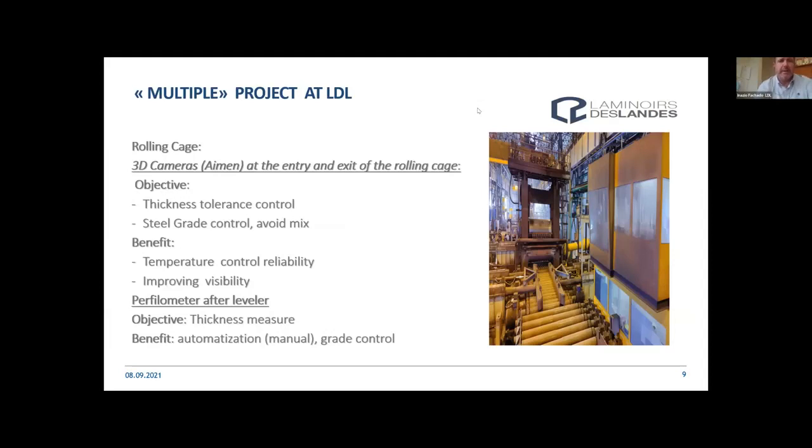And finally, in the rolling cage, we have installed 3D cameras at the entry and the exit of the rolling cage. That will allow us to better control the thickness and also the steel grade. This way we will avoid some slabs being loaded by mistake, and it is another checking point that will help. The benefit of these cameras is that we will have more reliability when controlling the temperature.